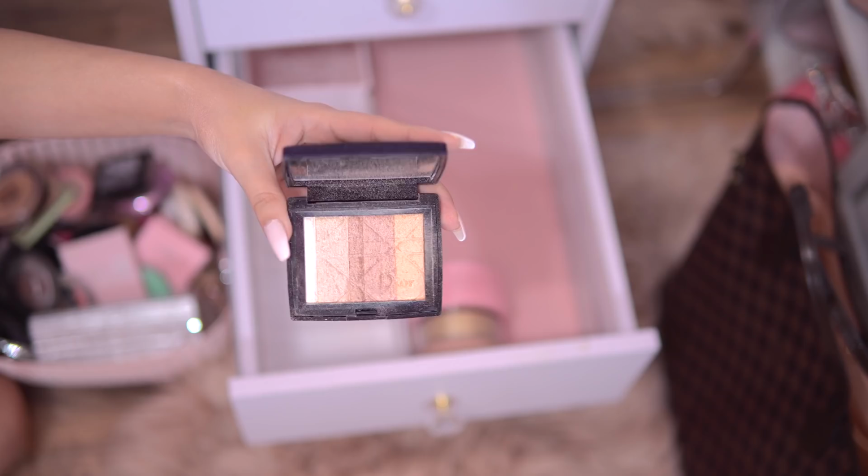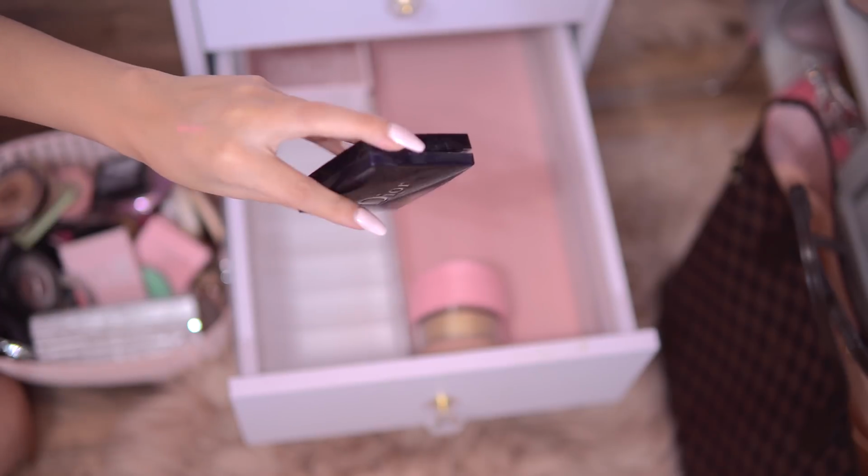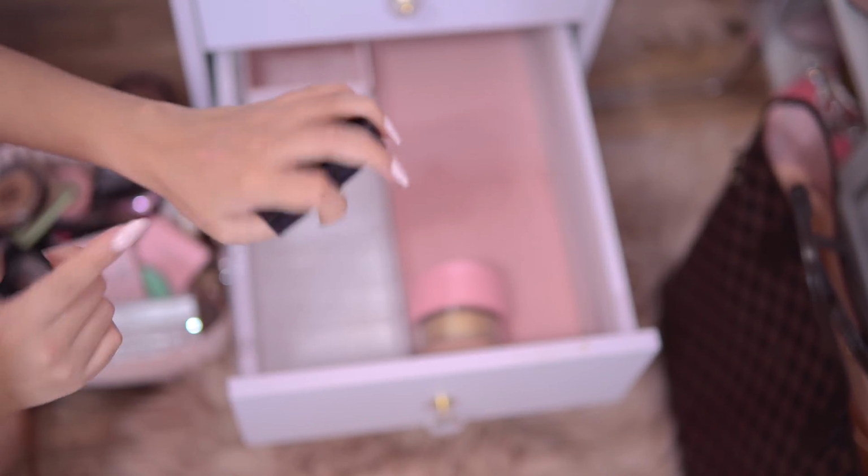I have this Dior highlighter and this is very expired, so we're gonna declutter it. It doesn't even work anymore. The formula is no longer the same.